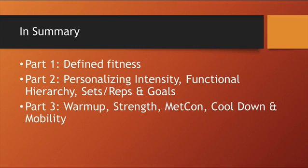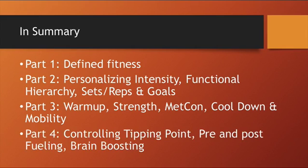Then we went on to the Core 4 outline, which we just covered in the last session. So very quickly, 4 elements in almost all of your workouts, which would be an appropriate warm-up, the strength piece, the metabolic conditioning piece, as well as appropriate cool down and mobility. And then finally today, we just talked about controlling and improving your metabolic tipping point, pre and post fueling strategies, as well as your brain boosting protocol.